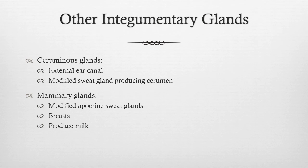We can modify those apocrine types of glands and make them into ceruminous glands. This is what's going to produce cerumen in our external auditory canals, which produces what we commonly call earwax. We can modify those glands again and we get mammary glands. Mammary glands are just glands that are secreting a combination of water and lipids and proteins and carbohydrates. And this is how we get milk from those glands.